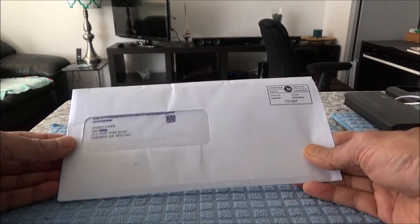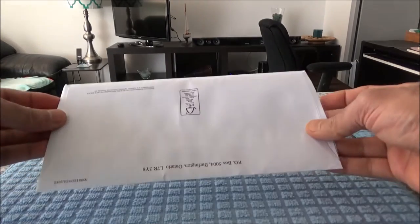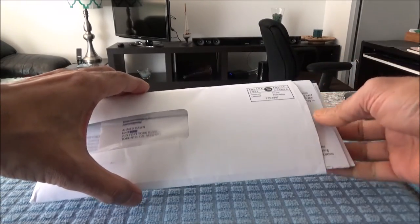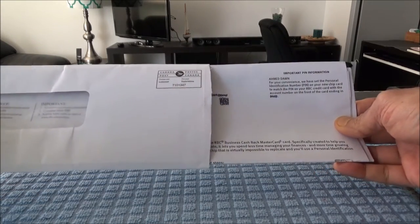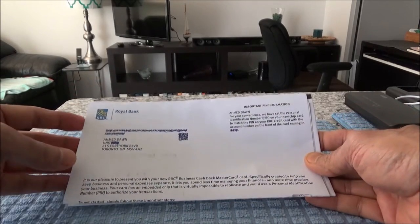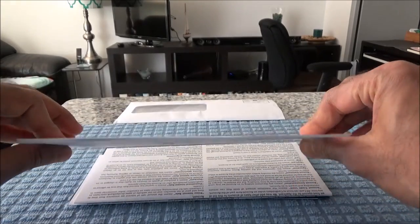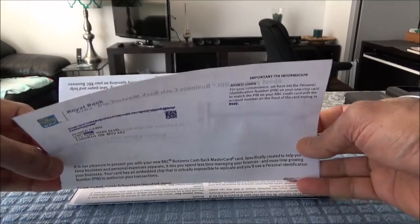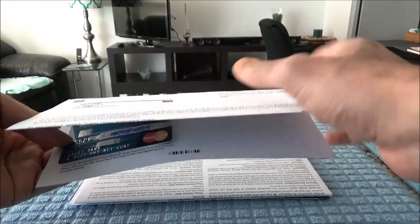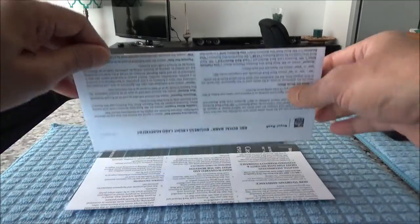So here's the full package you'll be receiving in the mail if you are approved for this credit card. And then we'll start slowly taking out this one. So here's just the main page with information, and looks like the credit card actually is right here. I'll come to this shortly. Let's set it aside for now. And we'll look at these.